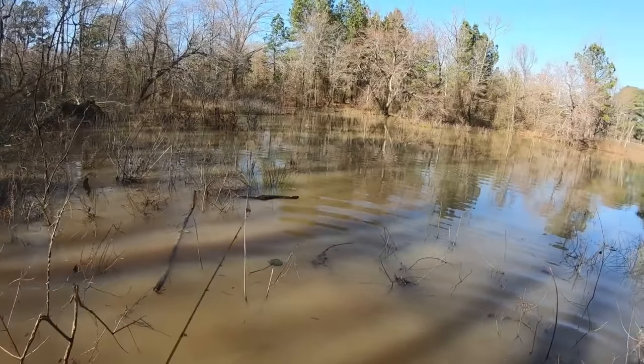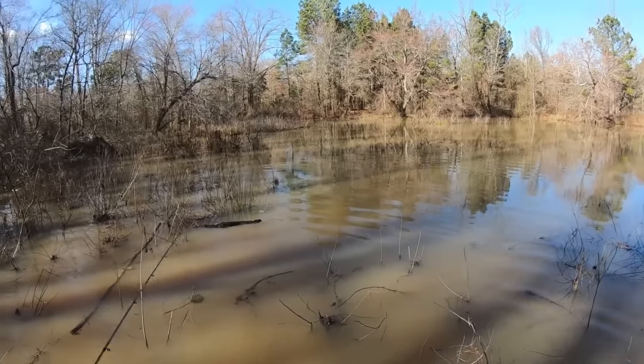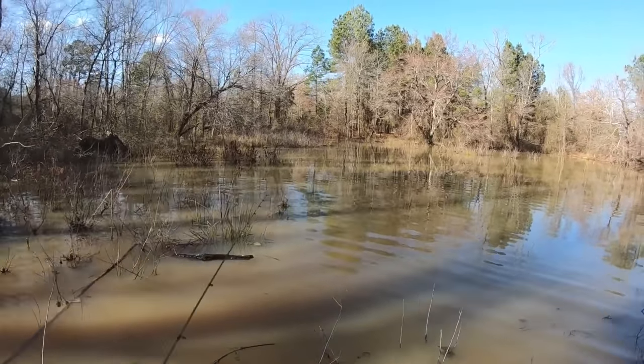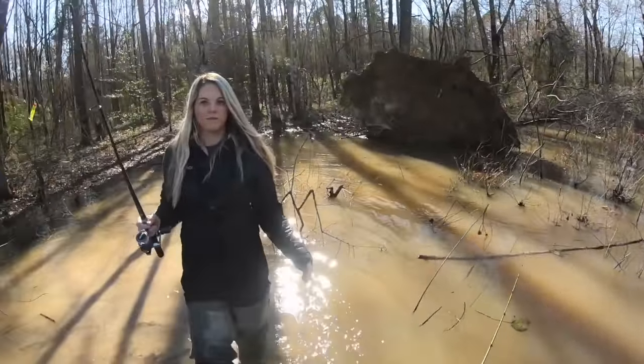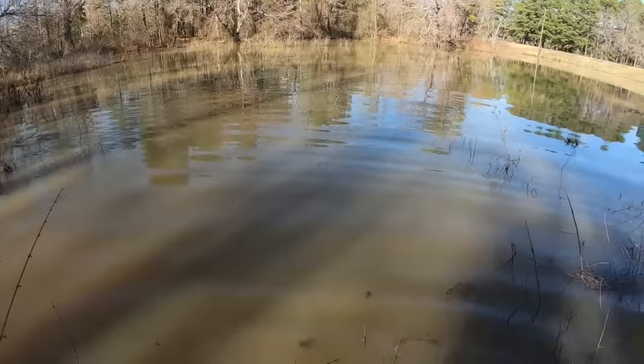Now, we have caught some fish here before. That's why we're out here. We're not just coming out here on a whim. So we're hopeful that with our past experience fishing here, maybe there's some fish here today. We tried this a couple months ago and didn't really catch anything. So let's see what's happening out here today.